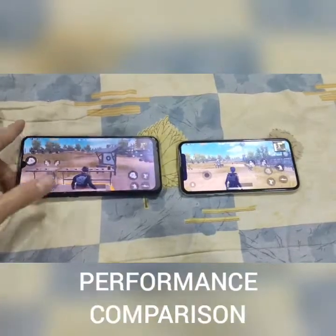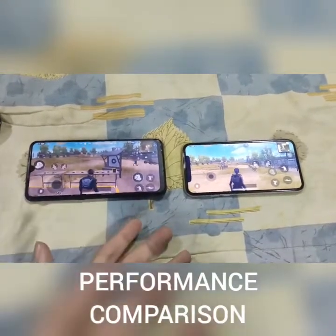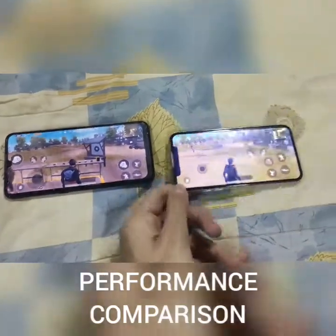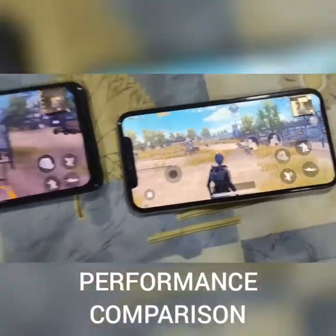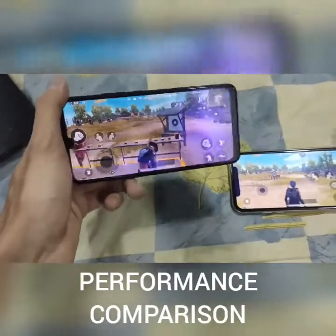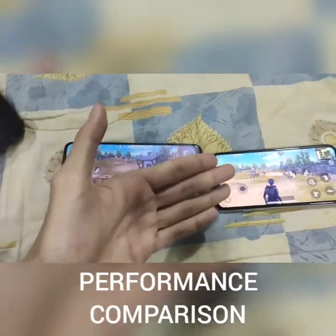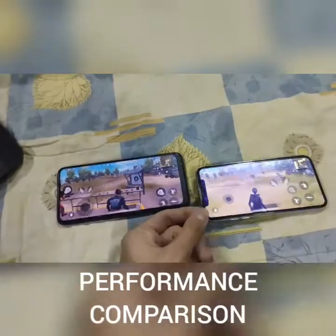Now let's compare the performance. So now I opened a game called PUBG Mobile, which is a very common game among people nowadays. So let's talk about the display first. As you can see, this is for iPhone X and this is for the Vivo S1. So the display for Vivo S1 is actually using Super AMOLED capacitive touchscreen with 60 million colors. Meanwhile for iPhone X, it's actually using Super Retina OLED capacitive touchscreen with 60 million colors too.